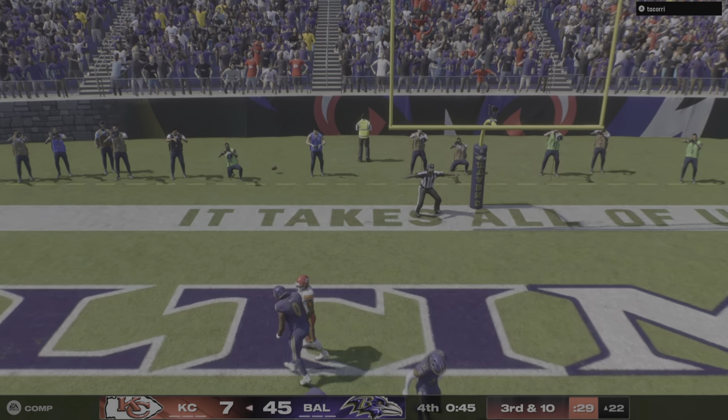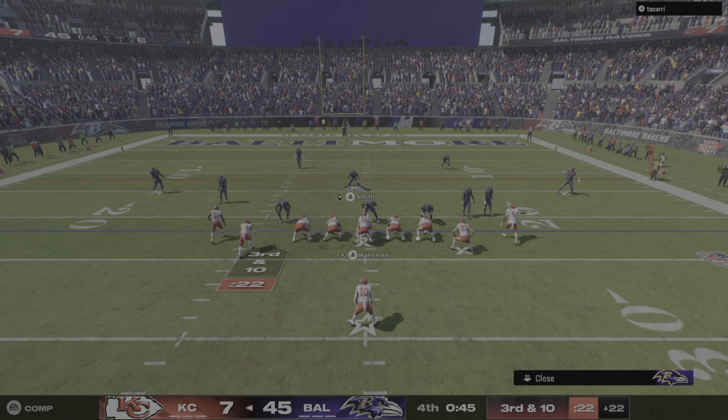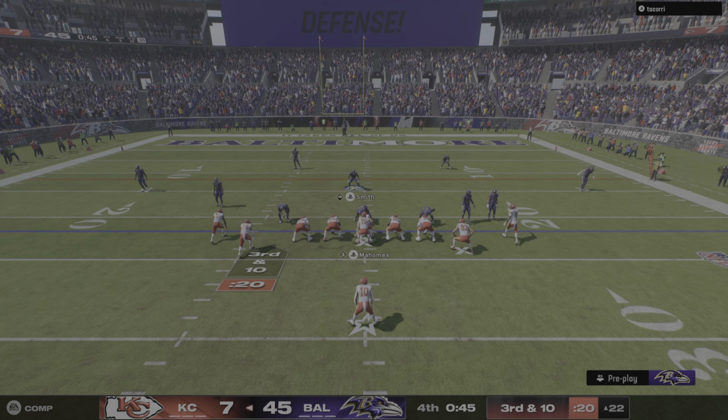It's incomplete. Took a shot, couldn't connect. That's coverage you'd expect to see in a tie game late. Not in a lopsided game like this. They are not letting up. This offense was on the move. Now 2 straight incompletions have them looking at 3rd and 10.